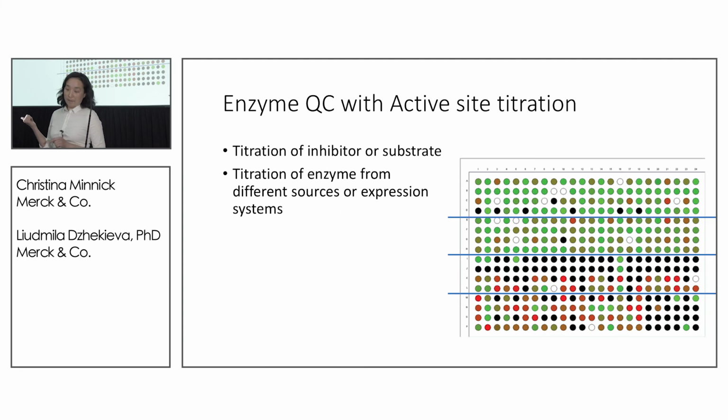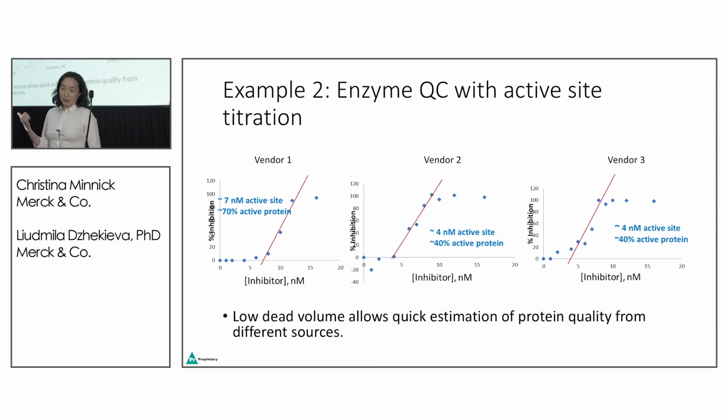The next problem that Dragonfly was able to fix is that, because of the low volume, you can actually pre-test different proteins. For example, if we select a protein for your assay and different vendors make the proteins, you can actually test them on one plate. For example, we were able to test protein activity of different vendors on one plate and select which one is actually more suitable for our applications.